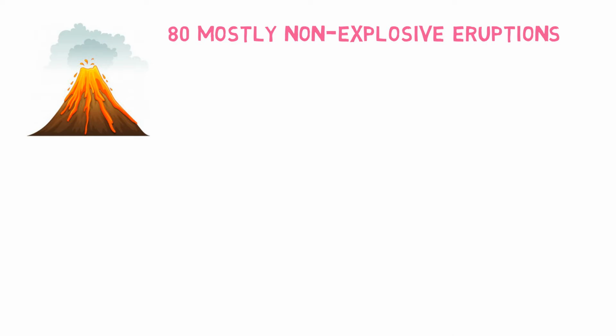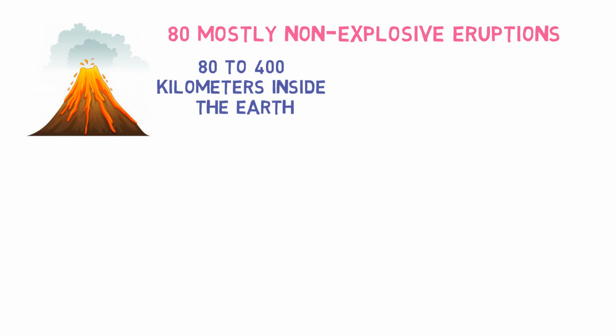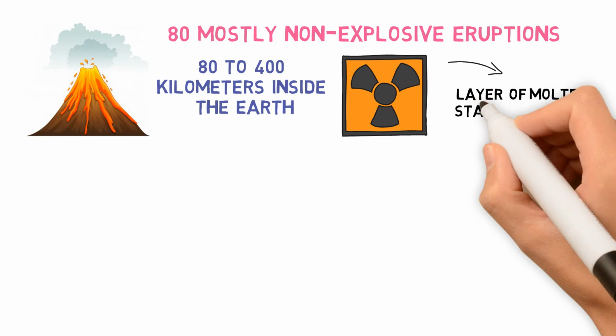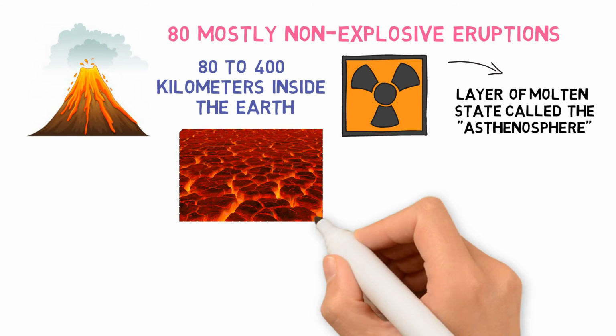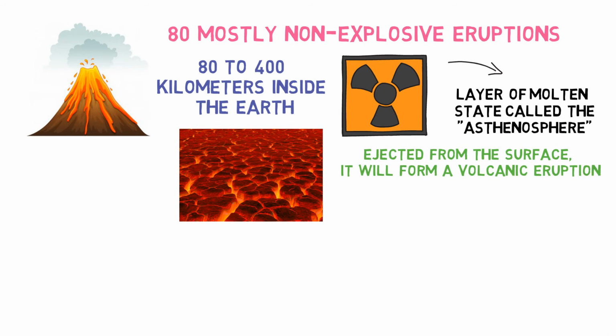At a depth of about 80 to 400 kilometers inside the Earth, the decay of radioactive elements releases heat that causes rock to melt, forming a discontinuous layer of molten state called the asthenosphere. The magma in the asthenosphere rises along the cracks between the plates, and if it is ejected from the surface, it will form a volcanic eruption.